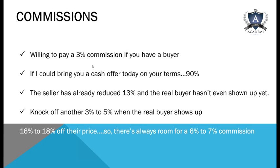So you got 3 chances to get that seller down. One is, again, in the beginning, they're going to pay that 3%. Then you got to throw the offer out. If the offer is this, would you still consider it? And then, again, understand when the real buyer shows up, they're going to come down again. So if they will come 16 to 18% off their price, believe me, there's plenty of room for your 6 to 7% commission in there. Does that make sense? Makes perfect sense, yeah.